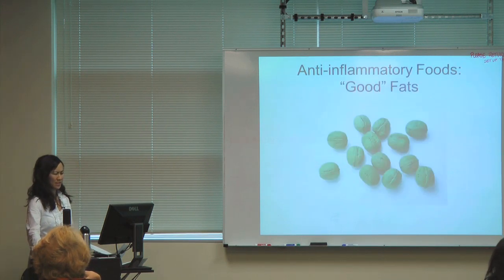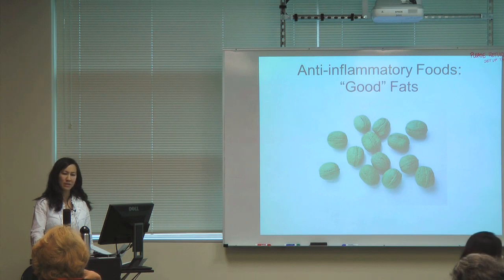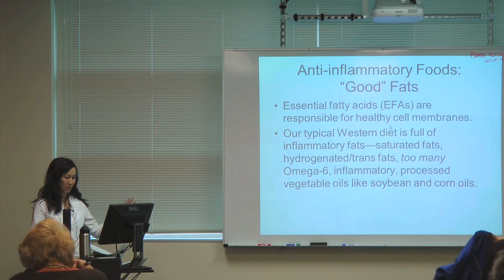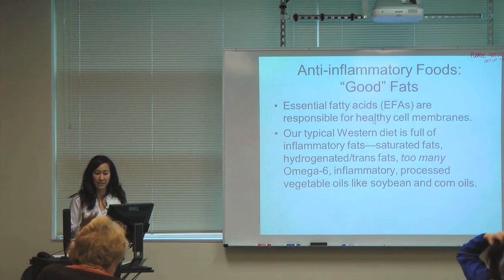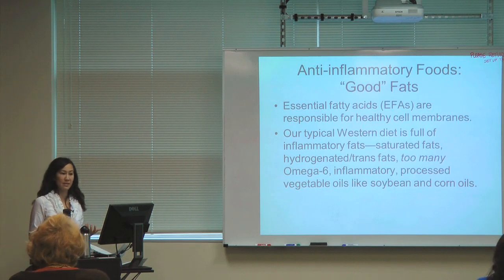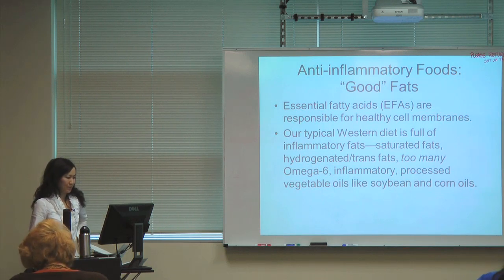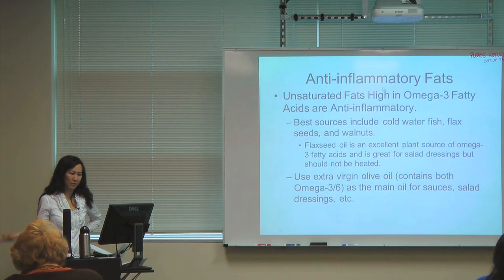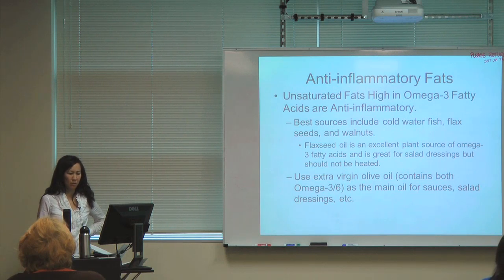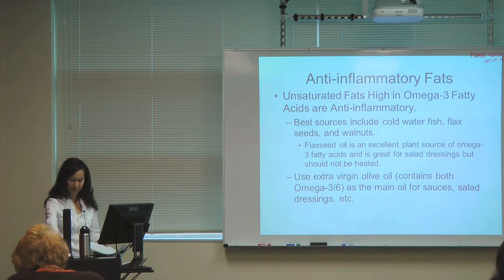Okay, so now that we've seen the inflammation pathways, now let's look at the anti-inflammatory foods, the good fats. And a lot of this, I want to reinforce for encouragement to do these things. So again, EFAs are important for healthy cell membranes, so not just your skin, but every cell membrane. I mean, every organ is made up of cells, and if you can improve the cell membrane health, the better the cells will interact with each other, etc. As you know, our diet is full of saturated fats that are hydrogenated, too many omega-6s versus 3s, etc. So the top 3 best foods for omega-3s are definitely cold water fish, flax seeds, and walnuts, if you had to just pick on foods.